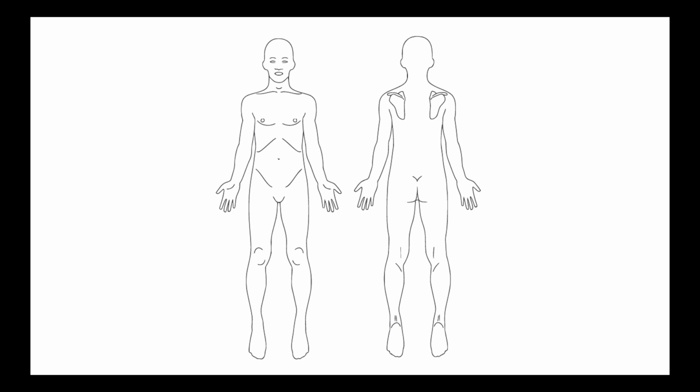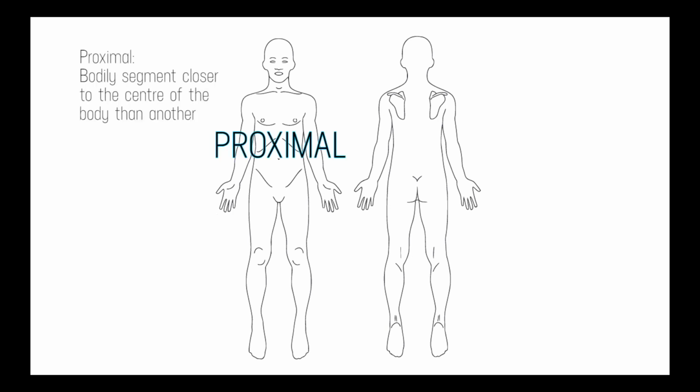So the seventh is proximal, and that describes a location of a bodily segment being closer to the center of the body than another. So that might be easy to remember if you know the word proximity. Within proximity, closer to the center.